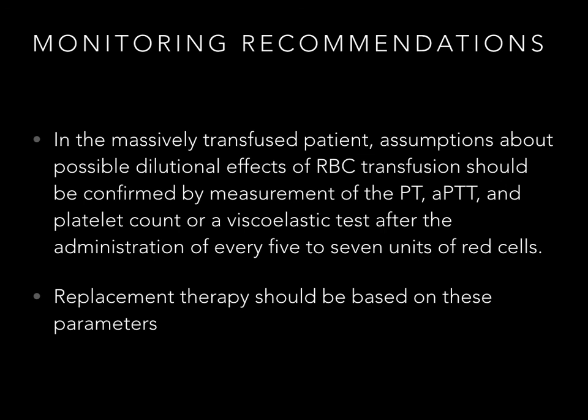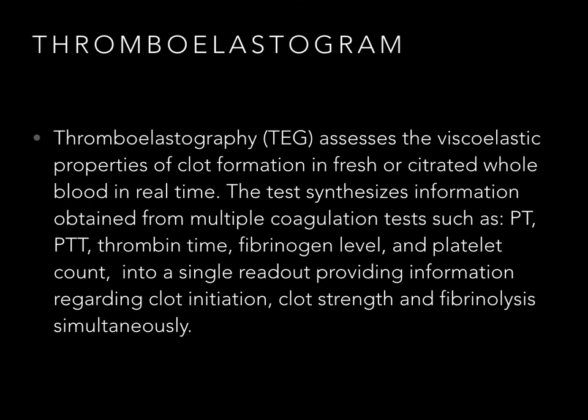In the massively transfused patient, assumptions about possible dilutional effects of red blood cell transfusion should be confirmed by the measurement of the PT, APTT, and platelet count, or a viscoelastic test after the administration of every 5 to 7 units of red cells. Replacement therapy should be based on these parameters rather than using any formula, for example, 1 unit of FFPs for every 4 units of red cells.